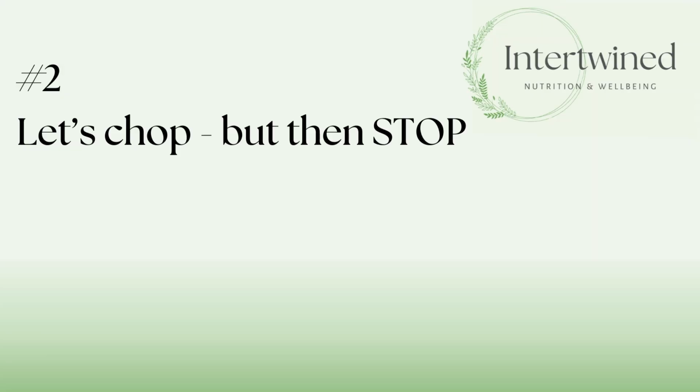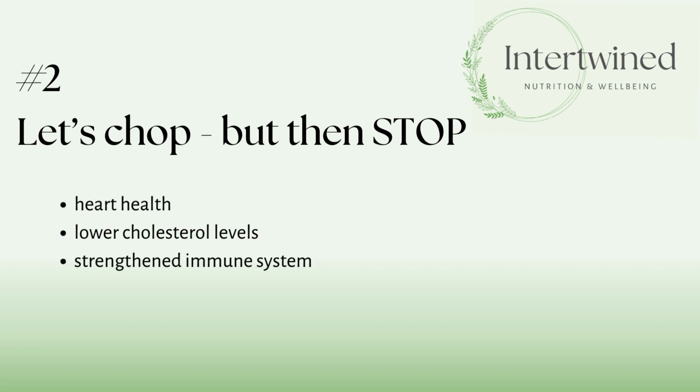Let's look at the health benefits. Regular consumption of allicin-rich garlic and onions has been associated with improved heart health, lower cholesterol levels, and a strengthened immune system. Hack number 3.